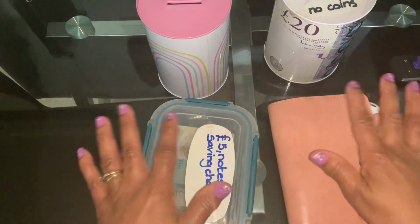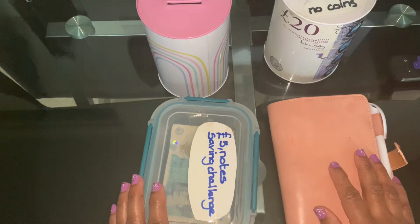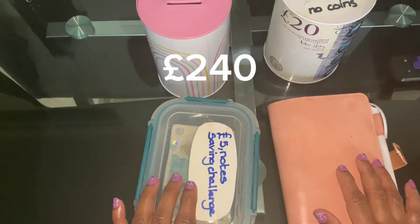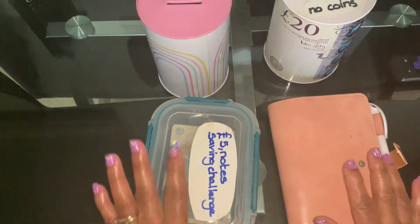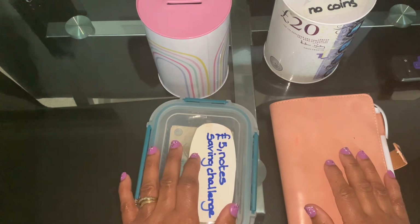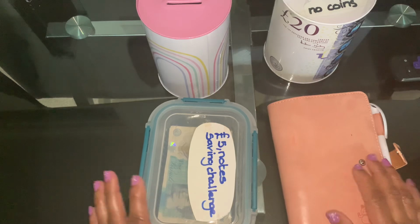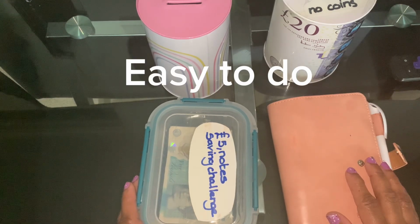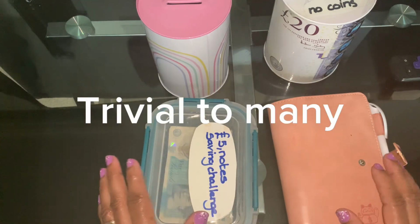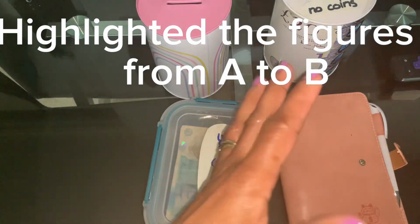So to date, all my saving challenges is £217. I just want to highlight something. During the Christmas period, I was given some funds. So obviously, I also have gifted funds to add to that £217. I had £240 in gifted funds for 2024. And when you add £217 and 240, the total is £457. So for me, £457 in 3 weeks is pretty good, considering it wasn't stressful, it was easy to do. That is what I wanted to highlight to you, that when you are doing these little things, and they may seem trivial to many, they do add up. And hence I have just highlighted figures from getting from A to B.